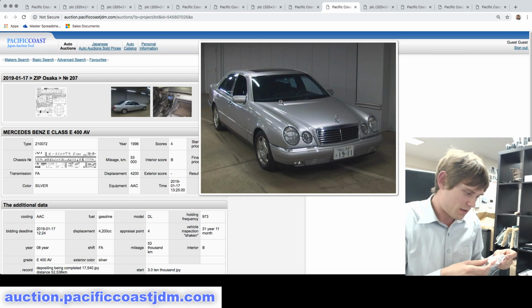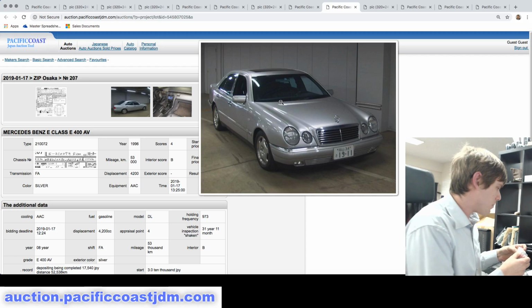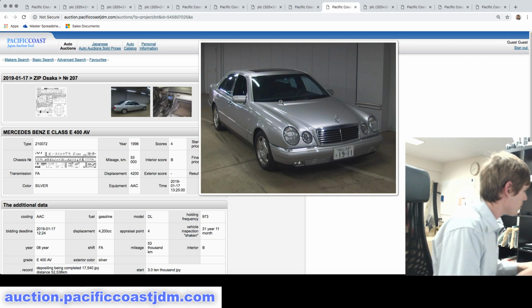Oh, these? This is for a picture frame. It's hardware. Okay?